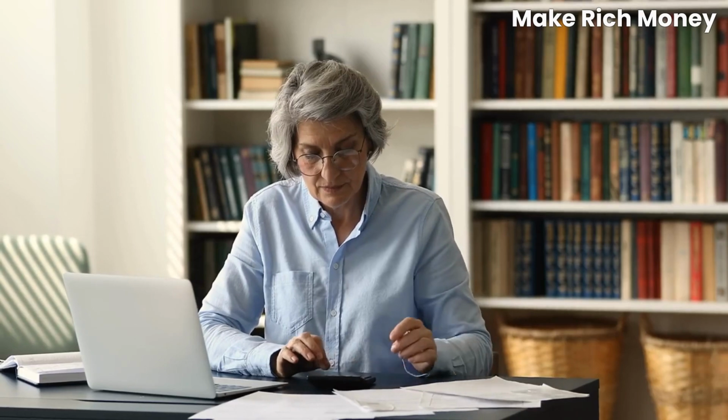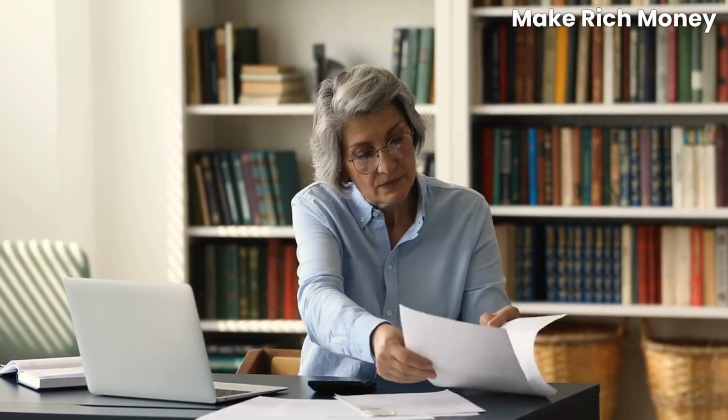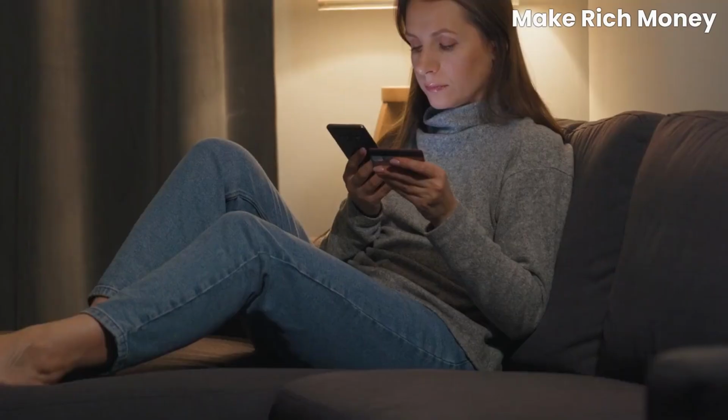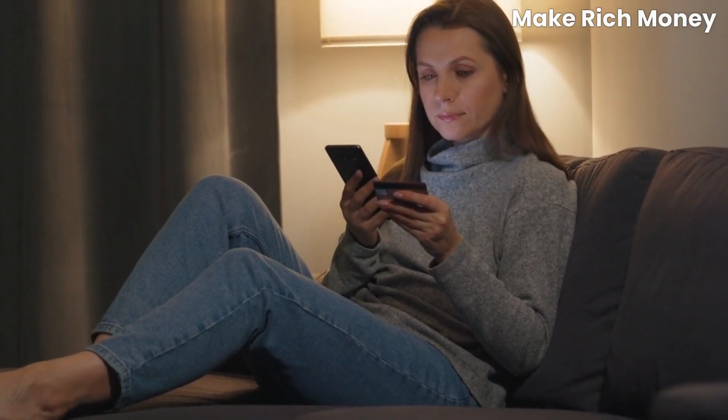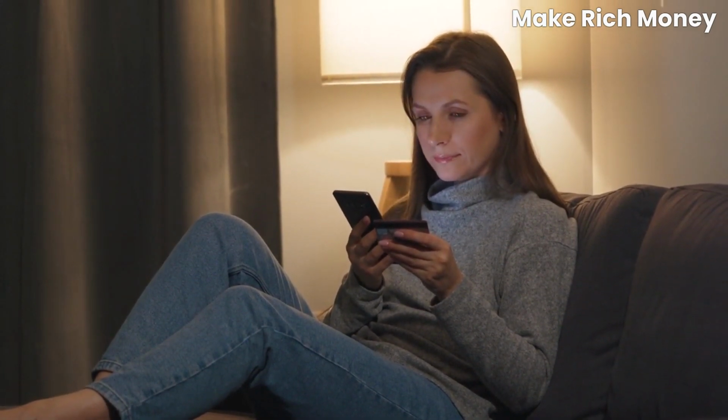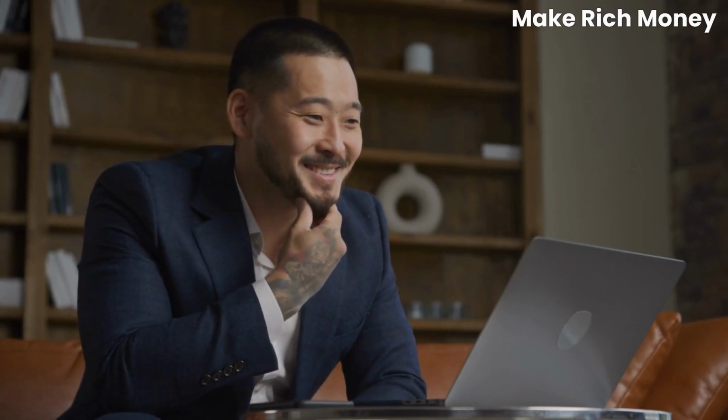When it comes to investing in cryptocurrency, it's important to do your research and understand the risks involved. Cryptocurrency prices can be very volatile, and there is always the risk of losing your investment. That being said, there are also opportunities for significant gains.